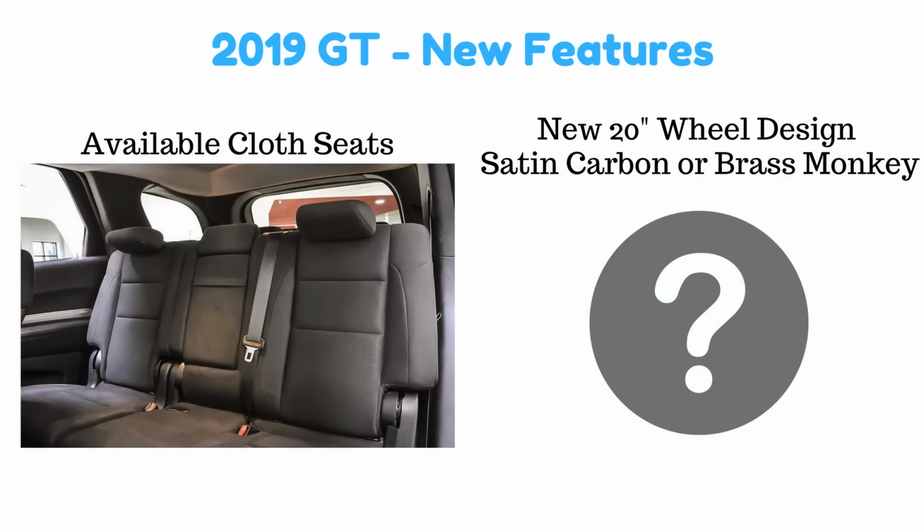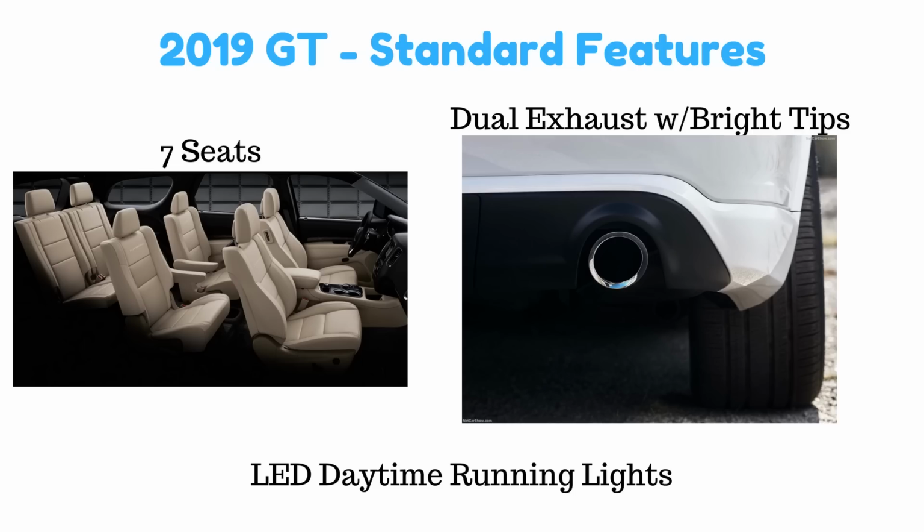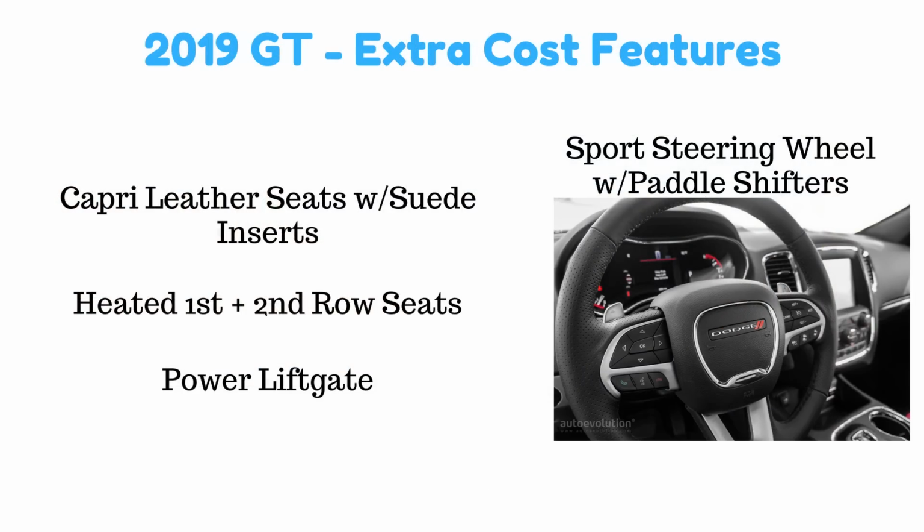New for 2019 is available cloth seating if you don't want leather, and there's also a new 20-inch wheel design in either satin carbon or brass monkey color. Improving on the SXT, standard GT features include a dual exhaust with bright tips and LED daytime running lights. And some available features that will cost you extra are Capri leather seats with suede inserts, heated first and second row seats, sports steering wheel with paddle shifters, and power liftgate.